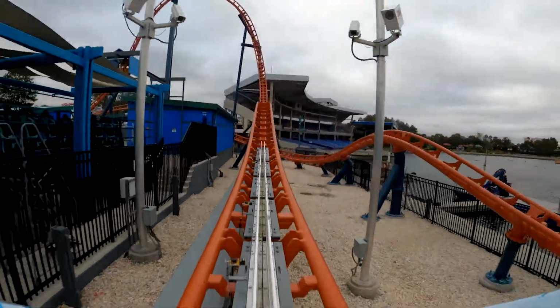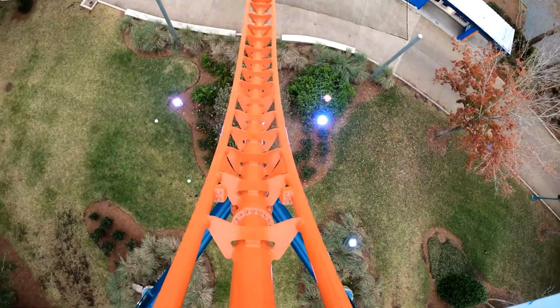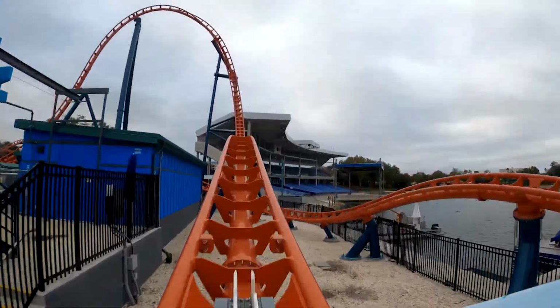After this awesome speed hill, again, you launch for the final time, and it's another powerful launch, probably the most powerful out of the four. You reach your top speed and go over the speed hill.